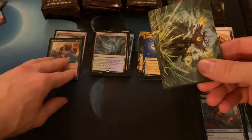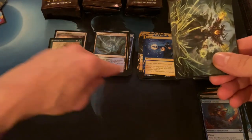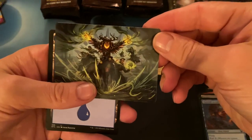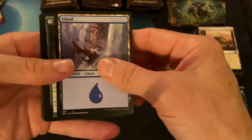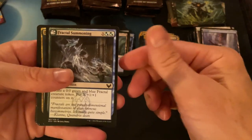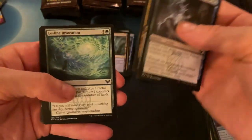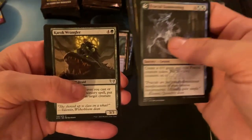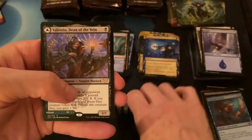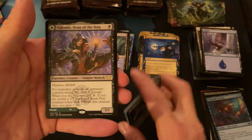So we're coming down to probably about halfway through, where we've had one shiny Mystical Archive and only two of the list cards. Let's see. Let's go. We want some good stuff in here. Alright, Fractal Summoning, Biomathematician. Okay, Karok Wrangler, Tenured Ink Caster. Ooh, nice, another one.